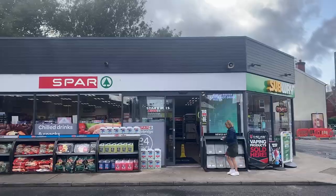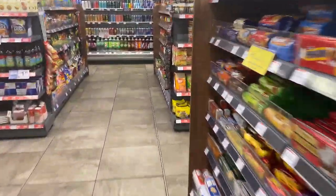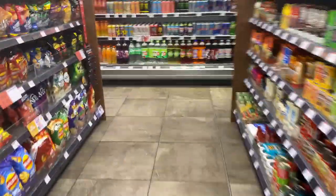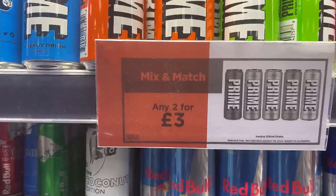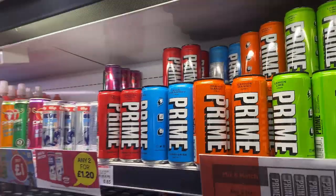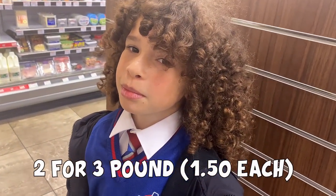What's up, guys? So we found the cheapest Prime in the UK and we're going to tell you exactly where it is. We're at the Spar petrol station and that's where they're selling it, so let's go. It's cheap. They're selling 2 primes for £3. What do you think? I think that's the cheapest in the UK, isn't it?